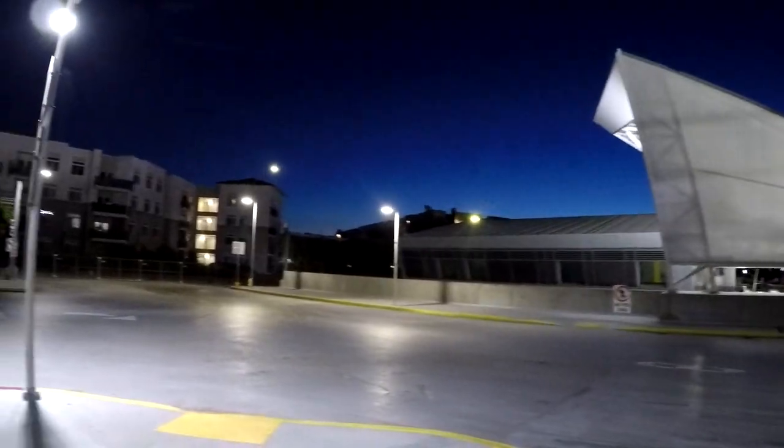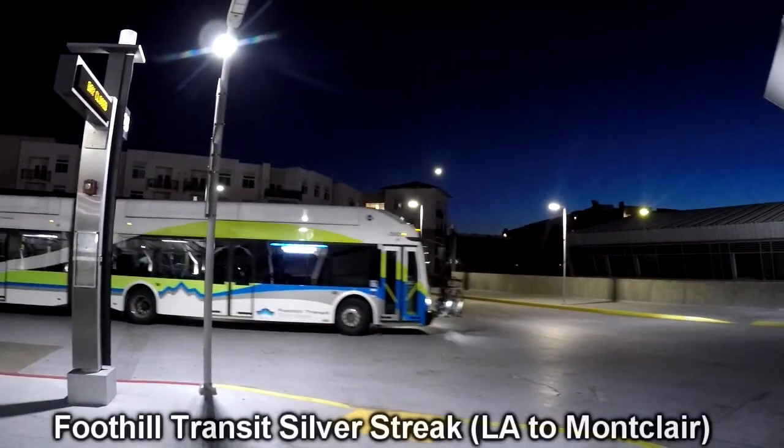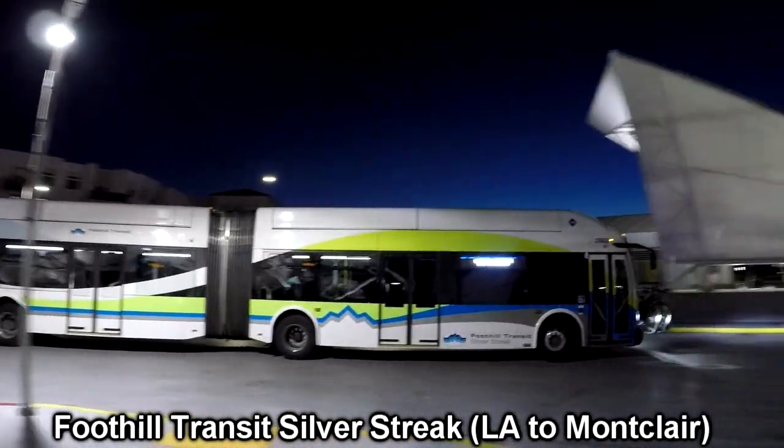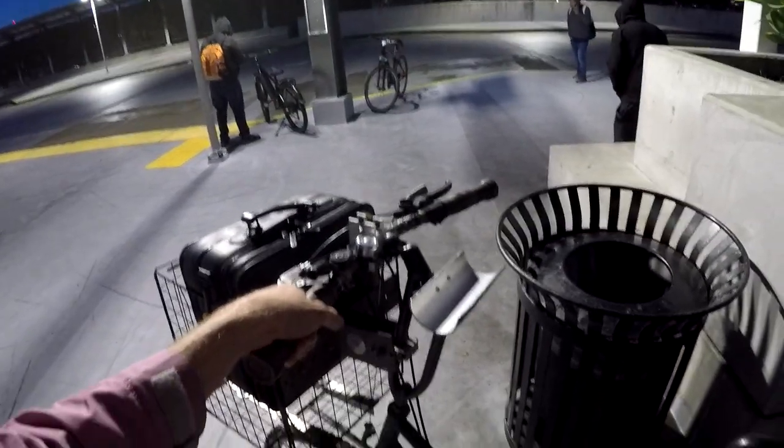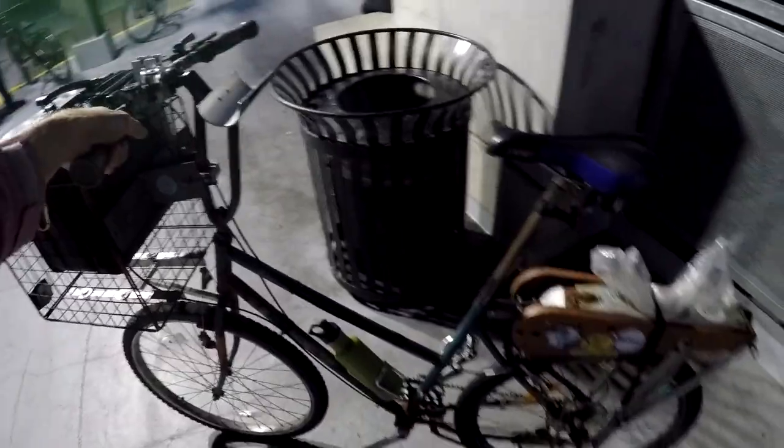We're about to take the J line to Rosecrans. Not that silver, the other silver. If it's a 2-slot bike rack, I'll just wait for the next one since I'll probably be too early anyways.